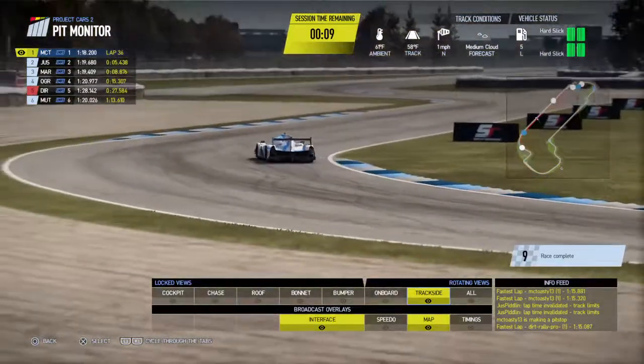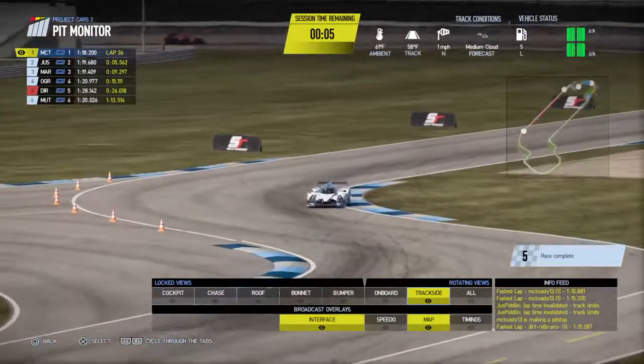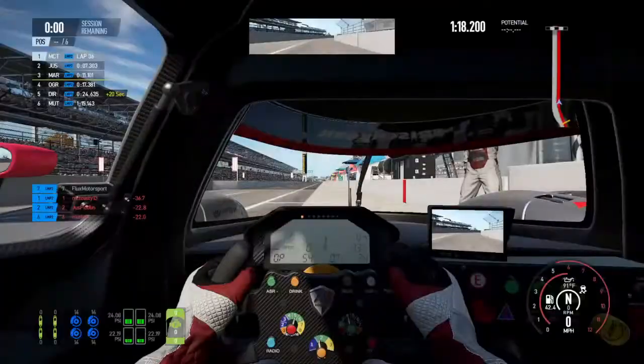Man of the day though, McToasty. Yeah, man of the day is McToasty. Another duel that he wins. It's his second straight win in the series. As I said, his second win in the sports cars overall. And he's found his way in this car.